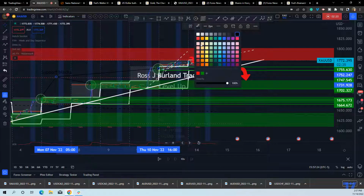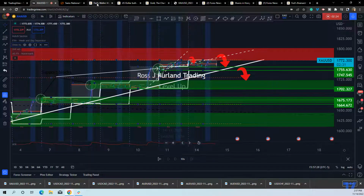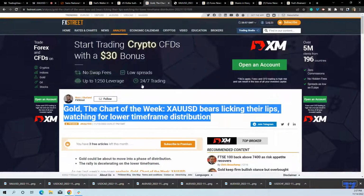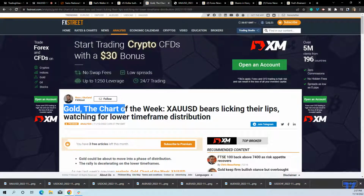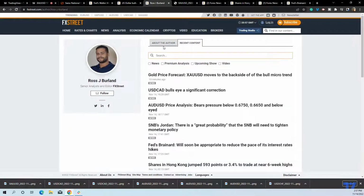Again, it's all explained in the article. If you want to go to FX Street's website, you'll see it there with this title in the analysis section. Just type in gold, put in my name. You'll pick up my articles from recent content, and it will be in here somewhere.